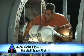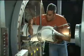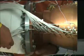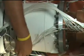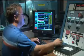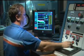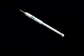To better understand the side loads placed on the engine nozzle, airflow testing is underway at Marshall's nozzle test facility. The results of these tests will help engineers optimize the design of the engine nozzle, trimming the engine's weight to allow for larger payloads. Tests to date have used a scale Space Shuttle main engine nozzle, but upcoming tests will transition to a 1:50 scale J2X nozzle.